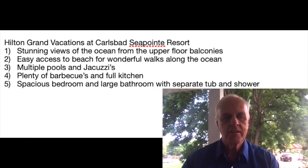Okay, so let's look at the Hilton Grand Vacations at Carlsbad SeaPointe Resort. Love this. I was up on the upper floor, 3rd floor, and stunning views. I could see the ocean from the upper floor. I'll show you a video a little later of the actual sunset from there. Easy access to the beach. You do have to cross the street and kind of walk down a hill, but it's not far to the beach. It's a little rocky on the part of the beach, so if you want to sort of lay in the sun, sand, you have to walk a little bit or potentially even drive.